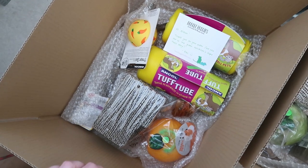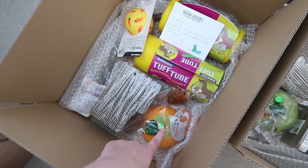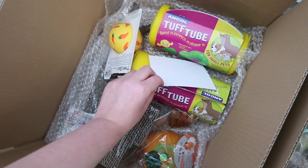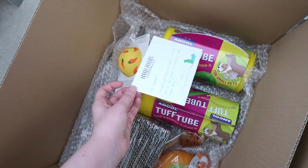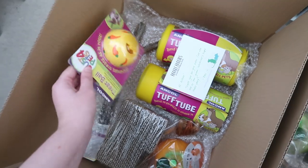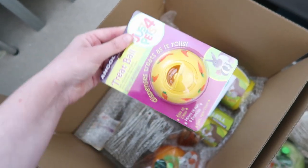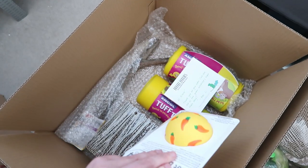And then, as I said, this order is also really similar. You've got the fruit hide, some whimsies, and then two of the bendy tubes. So whoever's gonna end up with these is gonna have a lot of fun. And then we've also got one of these treat balls. I've got this in blue, I use it with my rats. So these are really good, someone's ordered one of them.